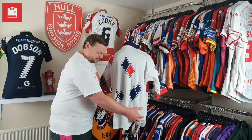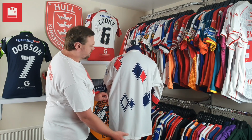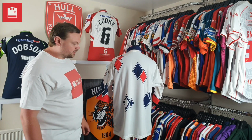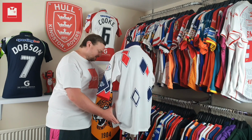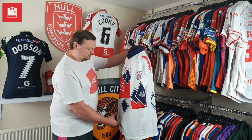Swinging it around to the back, again we have more of the diamond pattern across the back. It does break up the white, but for me it's just not good. Don't like it. Again, the sleeve detailing is exactly the same as on the other side.